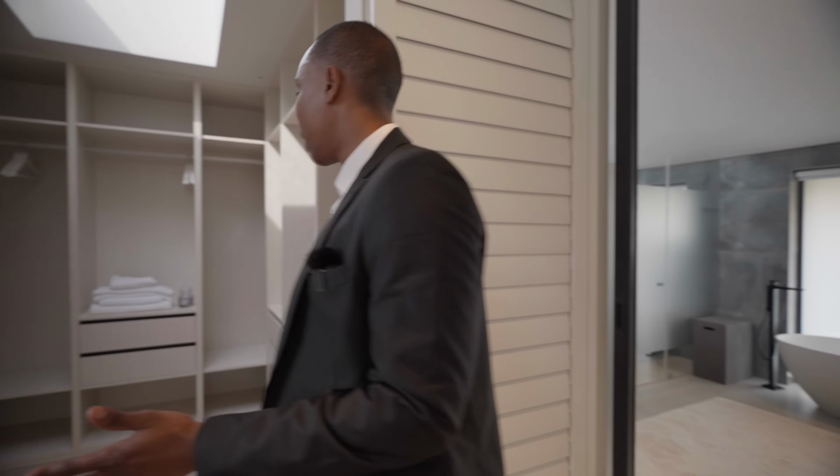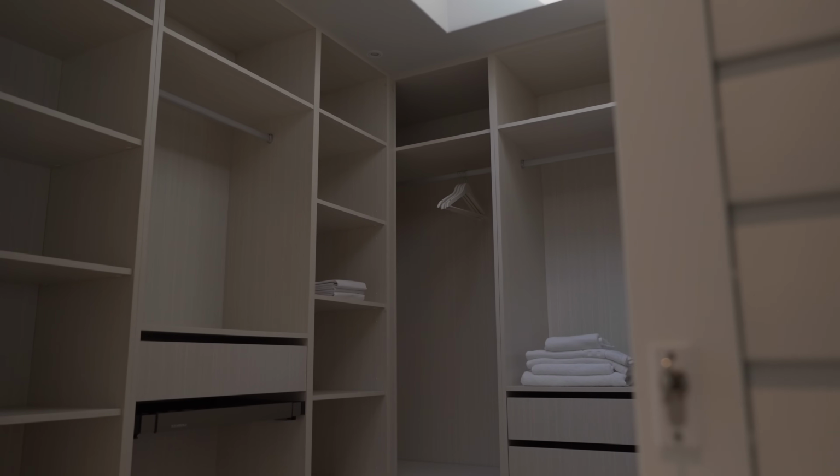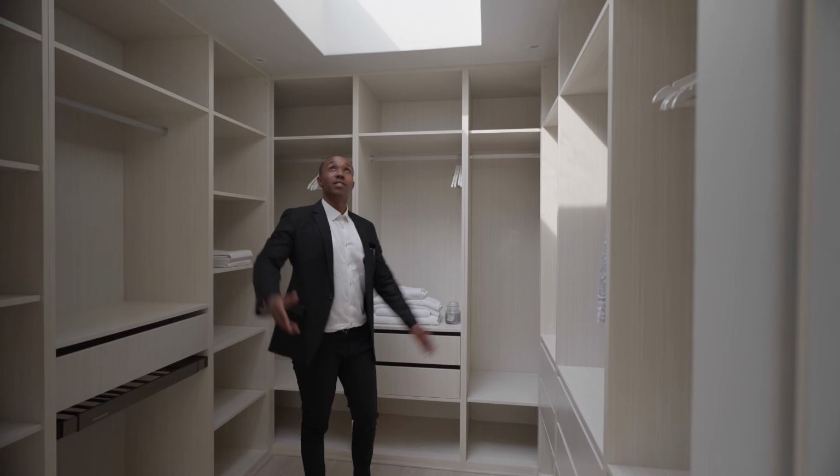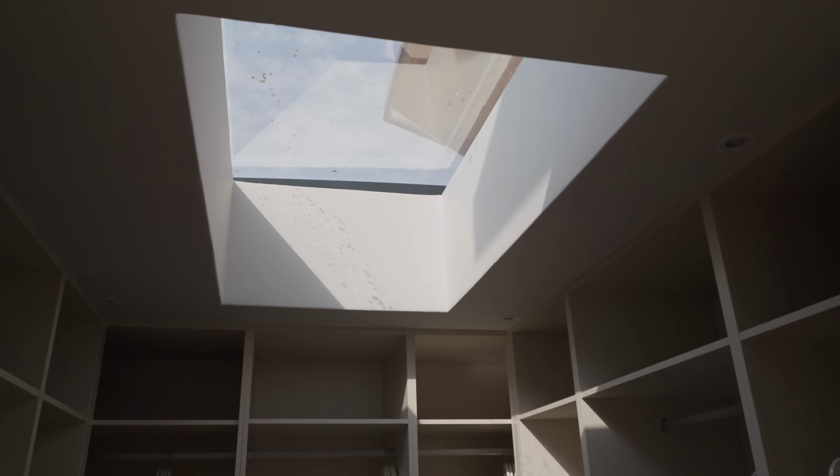Stepping back into the bedroom, on this side you have your walk-in closet. It has its own pocket doors. Of course, it's a magnificent space, and then you have the skylight that brings more light in here. So you don't really need lights in this bedroom unless it's in the evening.